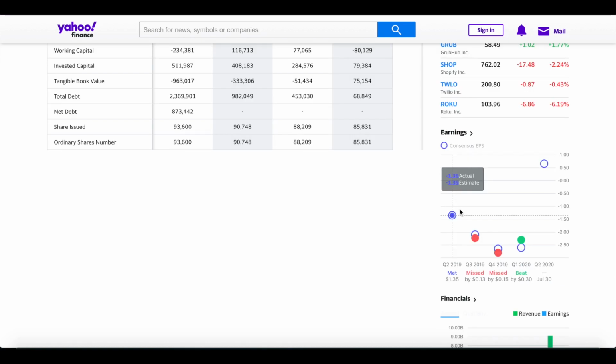Now, looking at the earnings reports, they really haven't been that great. Quarter 3 of 2019, they missed their goals by 13 cents, and then quarter 4 of 2019, they missed them by 15 cents. However, quarter 1 of 2020, which a lot of people expect it to be a lot worse, they actually ended up beating the earnings per share goal by 30 cents, which is really nice to see as it shows people are still believing in their platform and buying their products. So sales are still increasing even during these tough times.